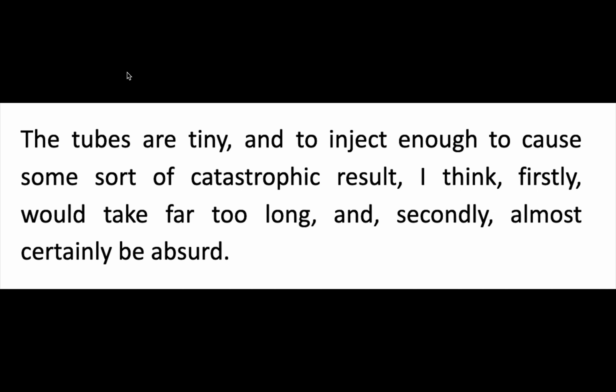Another instance of a neonatologist questioning the logistics involved in this theory. It's not a diagnosis, let's be clear on this. This is just a theory. This is a neonatologist speaking to Dr. Philip Hammond, who found that numerous experts considered the injection of air theory to be ridiculous, and the explanation for this is the same as one previously given. The tubes are tiny, and to inject enough to cause some sort of catastrophic result, I think firstly would take far too long, and secondly almost certainly be absurd.